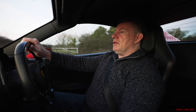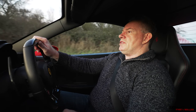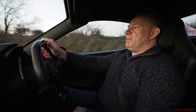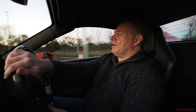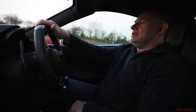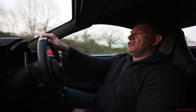So that was the conclusion of today, really. But it's never a bad day when you get to turn up at one of the main dealerships, if not the main dealership in the UK for Ferrari, and you get the walk around. It's like a sweet shop. So it's never a bad thing to have all those Ferraris around you and to be able to go and have a look around at them.